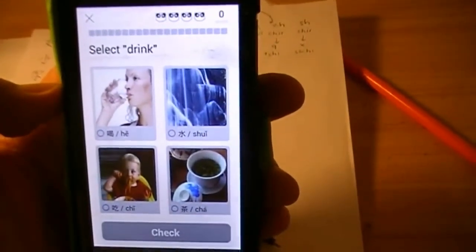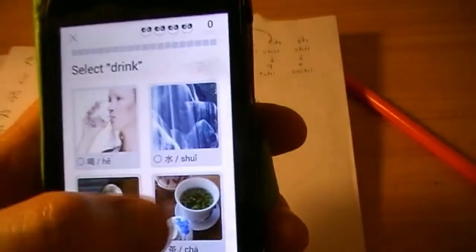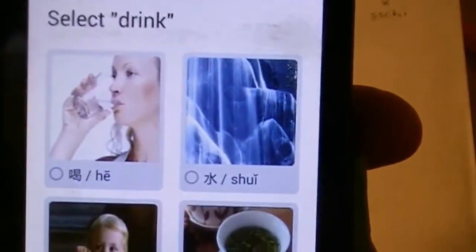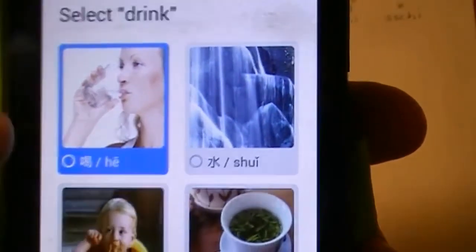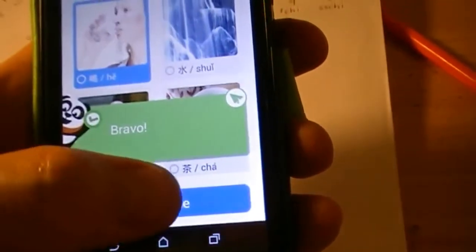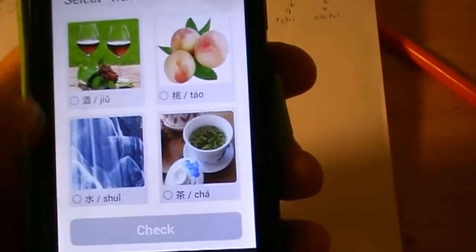It's a bit like Rosetta Stone, where you start out, and it's saying to drink, and the pictures are associated with the Chinese. There's no English apart from what it's asking you to select from these four. Okay, so to drink. 喝. Okay, water, obviously, 水.